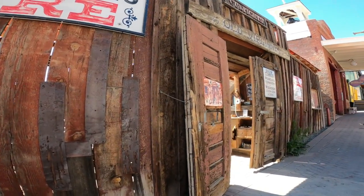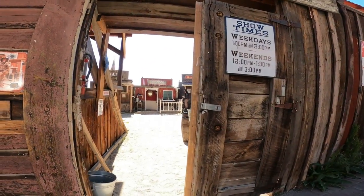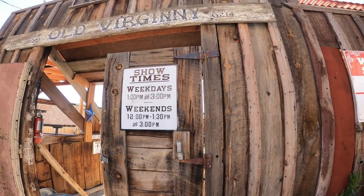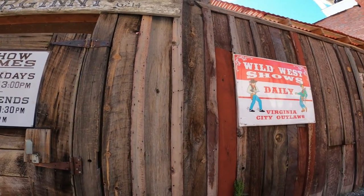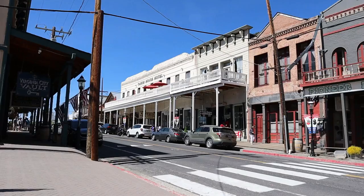There are Wild West shows, ghost tours, mine tours, museums and trolley tours, tours of all types. As long as you've got the money, they're happy to give you a tour. The mines today are from you digging in your pockets.